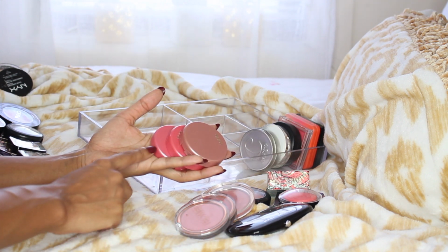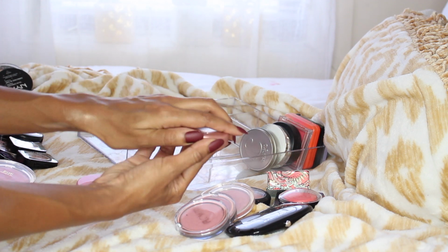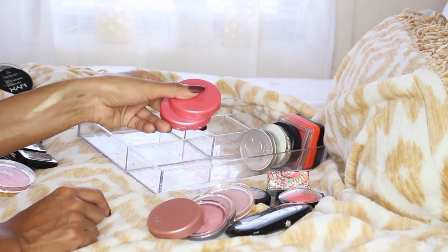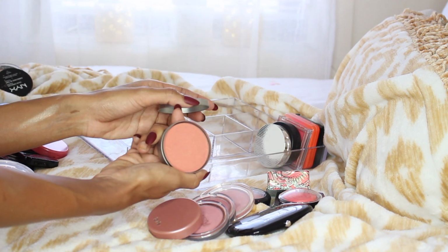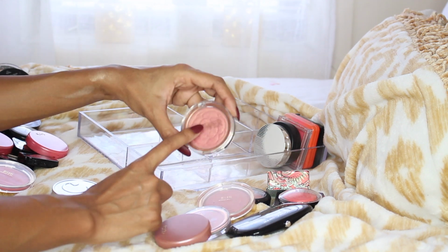Tarte blushes, also really bomb. I'm just going to keep this one, which is called Exposed. It's one of my all-time favorites. It's like a nudie blush, and then these 2 are more bright blushes. Cargo blush, this is actually a really good one as well, but I'm going to be getting rid of it because it reminds me a lot of the Flower.